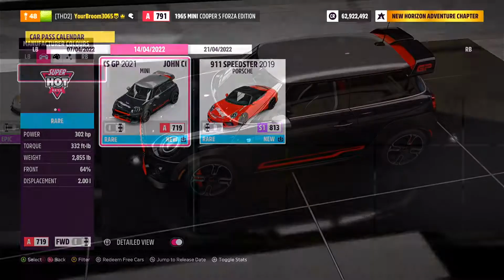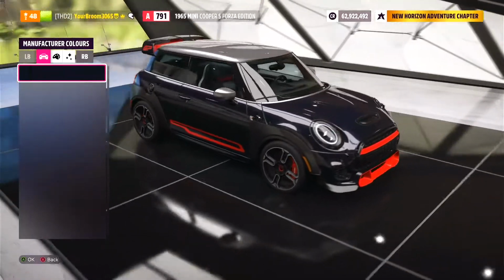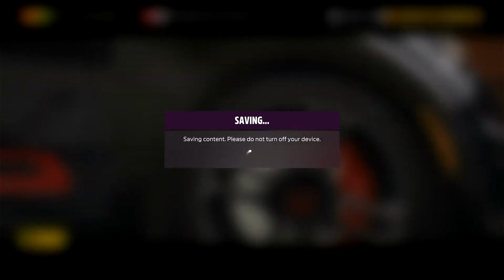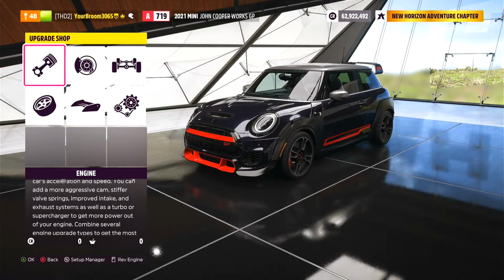This could get interesting. Now for manufacturer colours we have a whopping choice of one, which is just this, it's okay, but it doesn't exactly scream Mini. That might be because I'm used to seeing them in British Racing Green, but oh well. So now we move into upgrades, and I'll just let you have a listen to this thing stock very quickly.